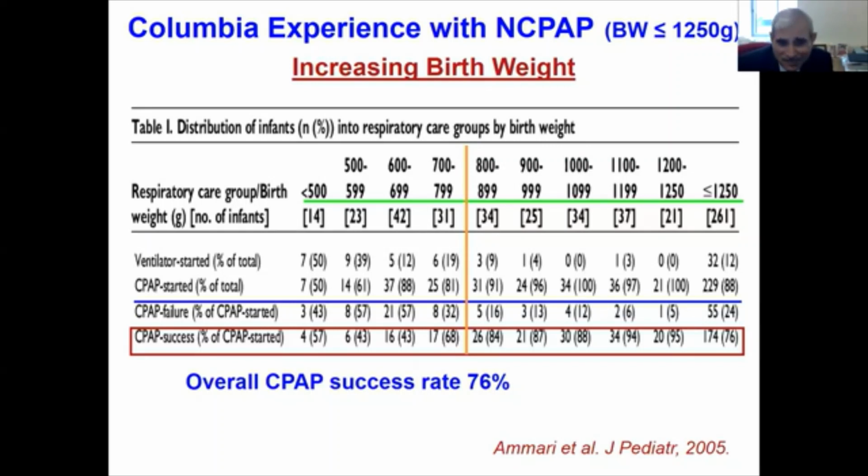So the question asked by Dr. Mudit was, he wants to define if success rate means that it is totally not ventilated at all, or at some point in time in the first 2 weeks there was a need for assisted ventilation.